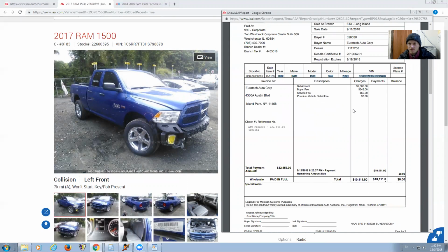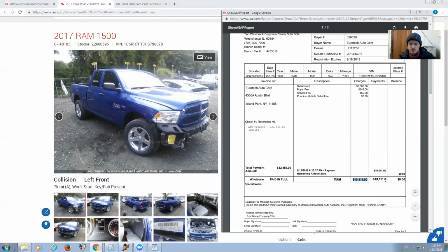They charge a small fee for a vehicle history report that's pretty much useless. Nobody uses it, but they charge you anyway. So the total came out to $10,000. Over here, you can see $10,111. That's the total price with fees that we paid for this truck.